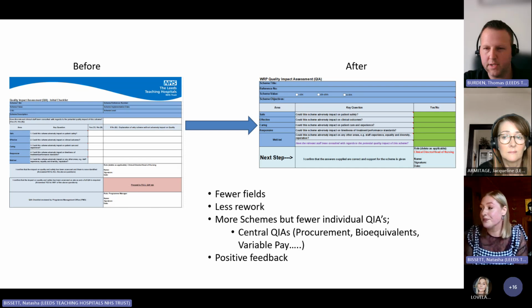Thanks, Tash. Hi, everybody. My name's Tom Burden. I'm Programme Manager at Leeds. So yeah, this is our before and after in terms of form.